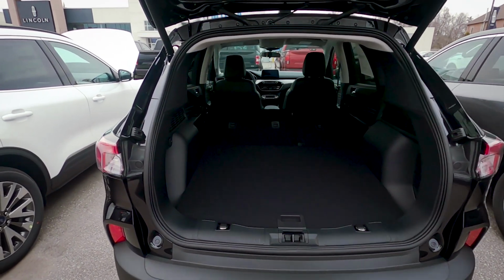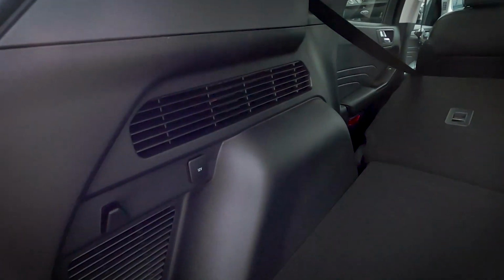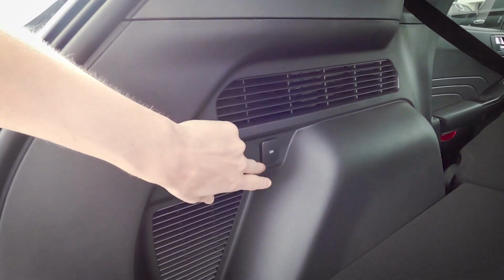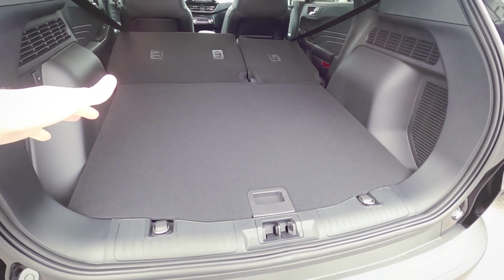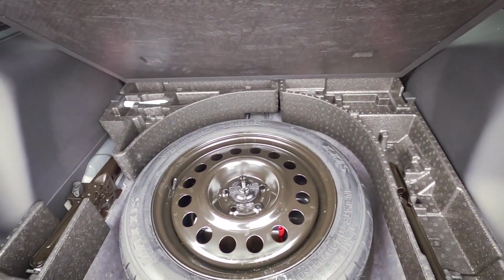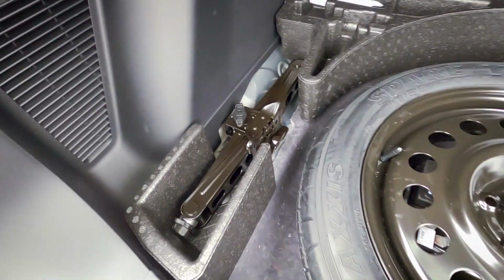Let's have a little bit of a peek in the back here. Moving along the left-hand side, as you can see, we've got a 12-volt adapter, so a traditional cigarette lighter adapter, and we've got a cargo cover there. This is going to be the standard cover. We do have the option to get a thermoplastic rubber tray instead. Looking underneath, we've got our mini spare tire with our jack.